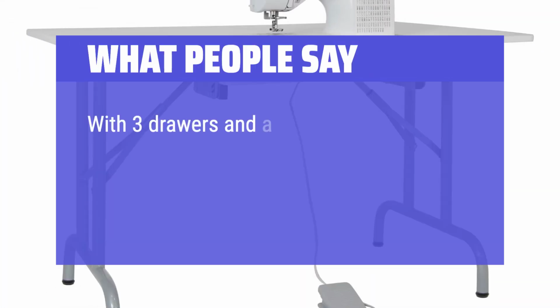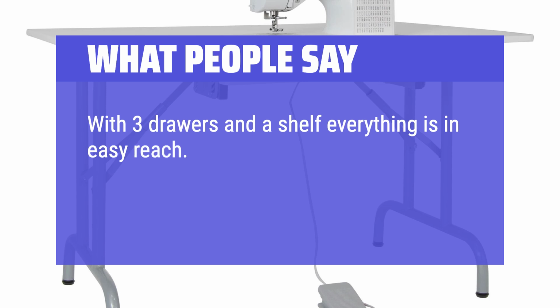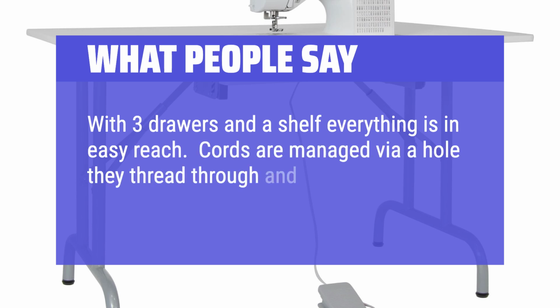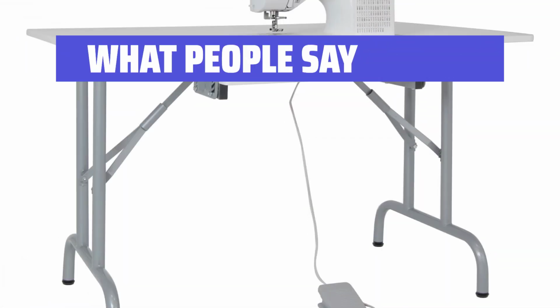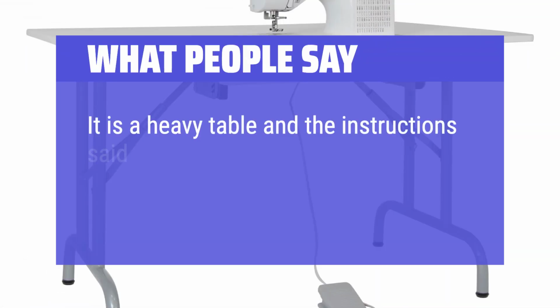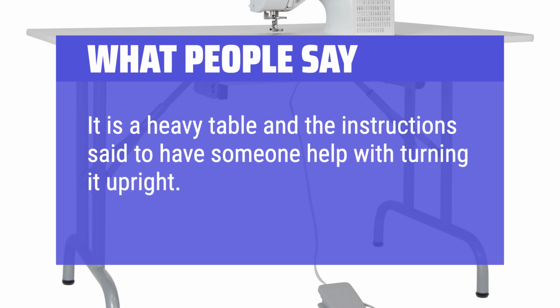What people say. With 3 drawers and a shelf, everything is in easy reach. Cords are managed via a hole they thread through and keeps them contained and out of the way. They were easy to put together and very sturdy. It is a heavy table and the instructions said to have someone help with turning it upright. It is a sturdy table.